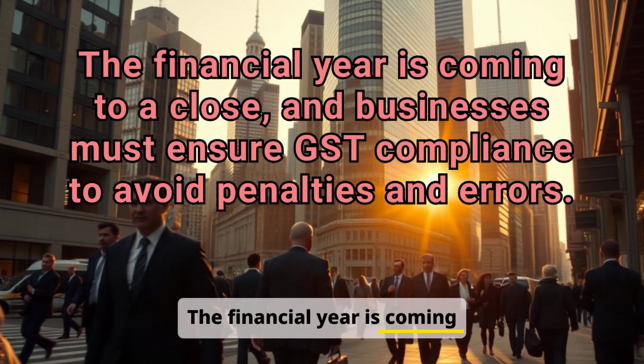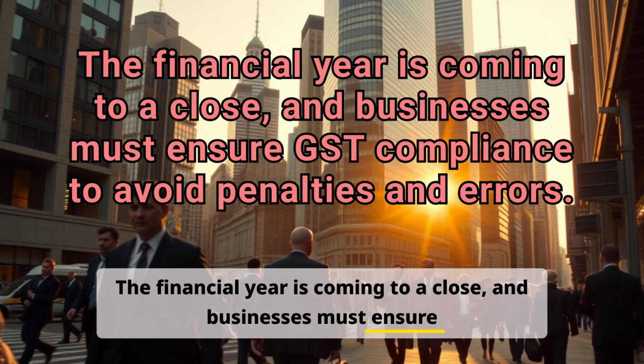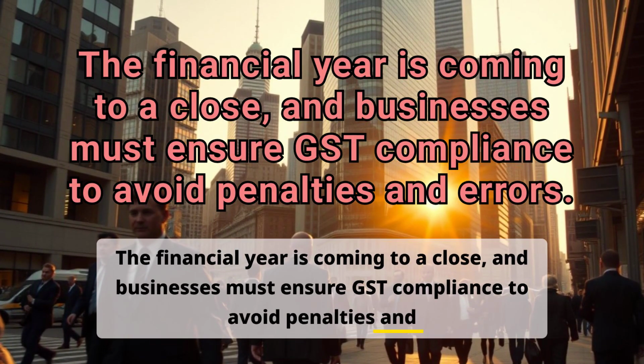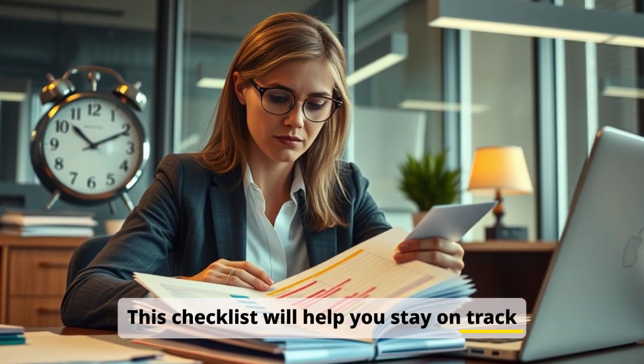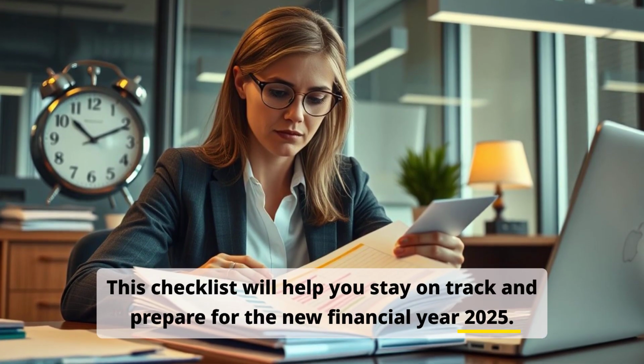The financial year is coming to a close, and businesses must ensure GST compliance to avoid penalties and errors. This checklist will help you stay on track and prepare for the new financial year 2025.